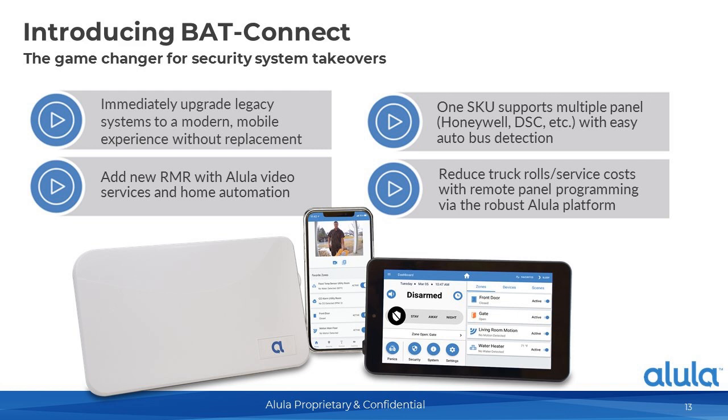And oh, by the way, Mrs. Jones, do you realize that we have this new doorbell that we can also add to your system, whatever you decide? And oh, Mrs. Jones, would you like to be able to put your lights on a timer, maybe do some scheduling, maybe some garage door control? We can now offer all that to them, a nice upsell opportunity with the Bat Connect.